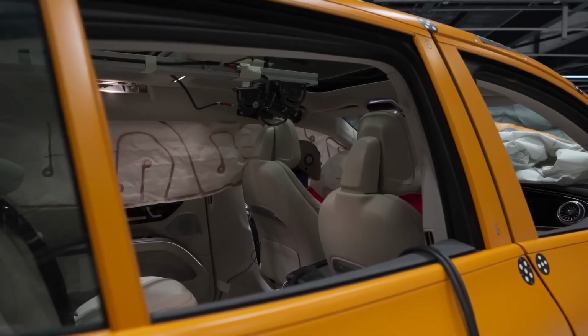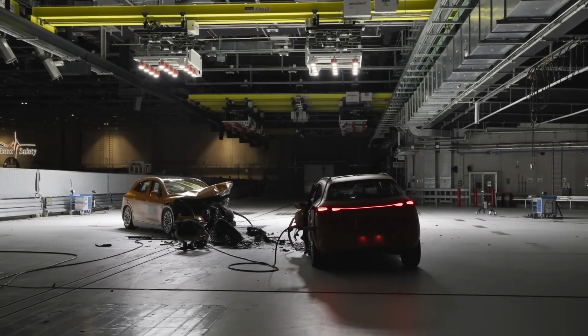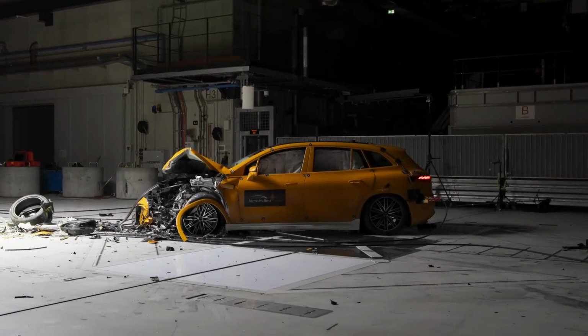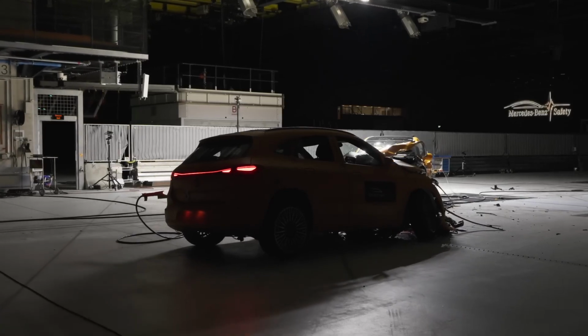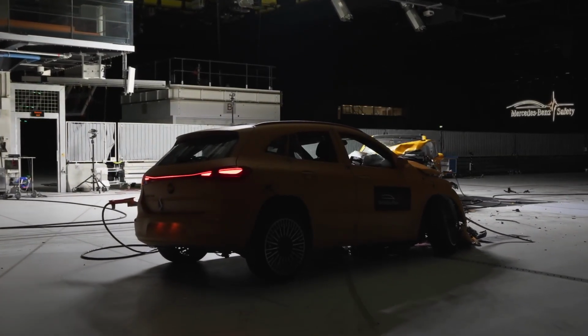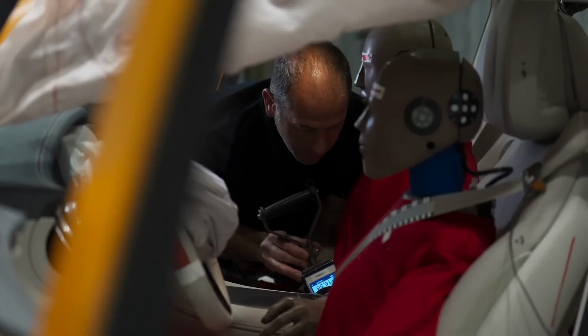It's important, especially with electric vehicles, that there is no damage to the battery and to the high voltage components. Both vehicles look completely destroyed at first, and the front looks severely damaged. This is part of the protection concept for the occupants. The front of the vehicles deforms as designed to effectively absorb energy and reduce the forces to the occupants.